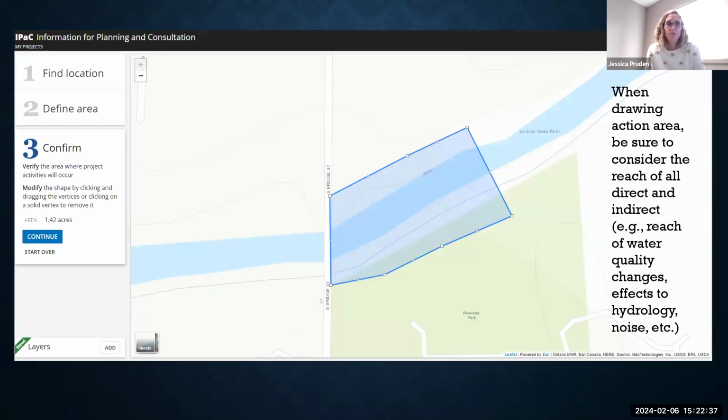One thing to note when you're defining your project area: it's really important that you consider both direct and indirect effects when you're drawing that polygon or creating your shapefile, because those indirect effects are really critical and also need to be considered. And we'll talk about this a little bit more with respect to mussels.